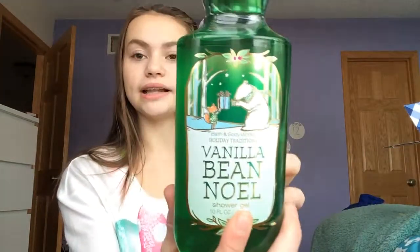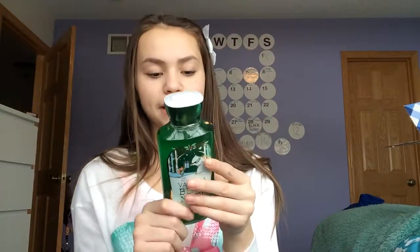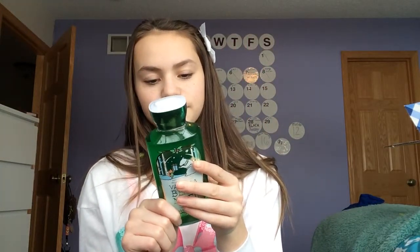And this is like a classic fave from Bath & Body Works. This is Fill Your Heart with Laughter with Vanilla Bean Noel. And it says, "And with the first snowfall, the holidays arrive by special delivery. The world becomes a cozy snow-kissed village where unexpected magic happens. Come together with the ones you love and share the wonder of the season." And this one, oh my god, it smells too good.